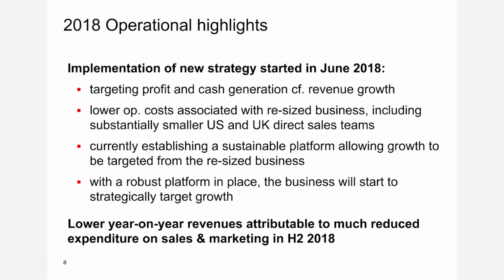So what happened? What happened in H2? Deltex had a change of strategy. I replaced the existing chief exec. So I was previously the managing director of Deltex, and we had to refocus the company. So we downsized the company. The company had been losing money.